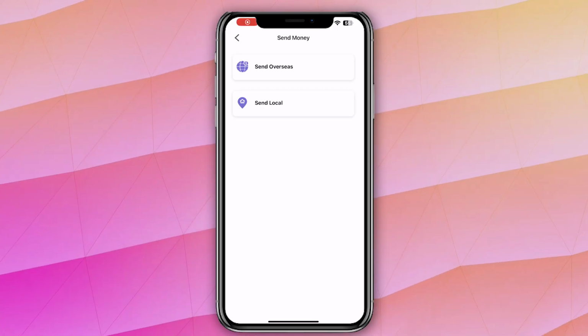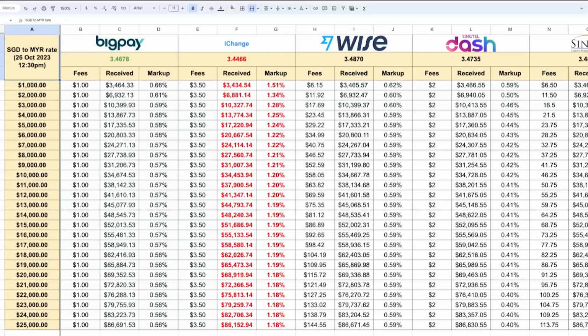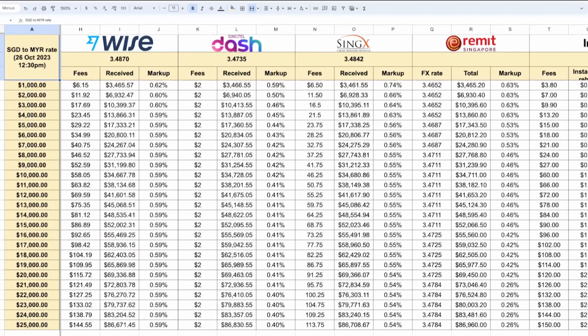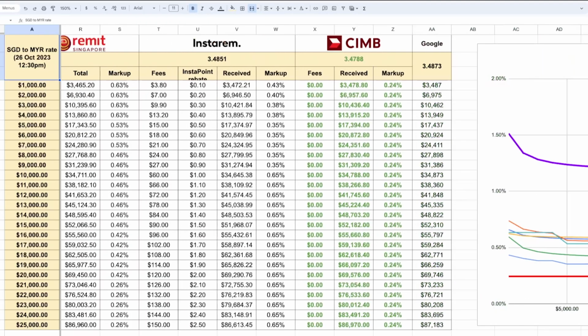The third conversion rate is when you send money overseas. For this, since I have nothing better to do, I wanted to see how good the rates are when compared to its competitors. So I went and did an entire comparison table. The currency pair that I'm using is SGD to Malaysian Ringgit, and I'm comparing iChange rates to platforms that are able to send money overseas, namely BigPay, Wise, Singtel Dash, SingX, eRemit, Instagram, and CIMB. And here's what I got.